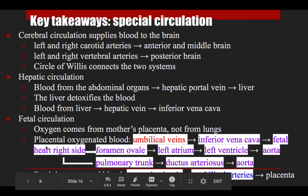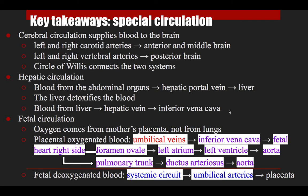Then it goes to the right side of the fetus's heart, where it further mixes with deoxygenated blood from the superior vena cava. And then that partially oxygenated blood can either go through the foramen ovale directly to the left side of the heart and then to the aorta, or it can go through the pulmonary trunk and then bypass the lungs by going through the ductus arteriosus and then directly to the aorta. And then last of all, after the aorta delivers the oxygen to the fetus's body, the deoxygenated blood then returns through the umbilical arteries back to the placenta.